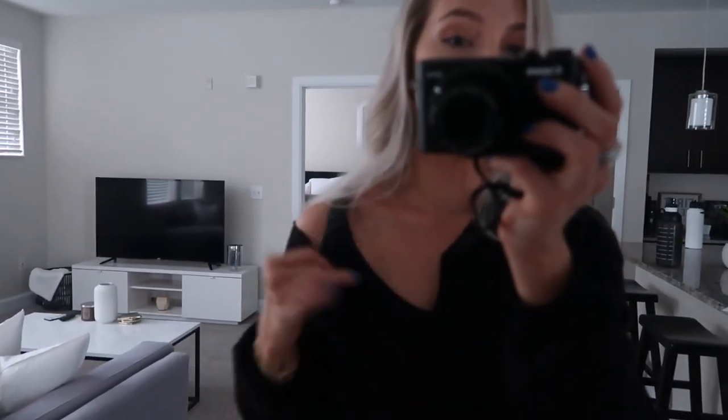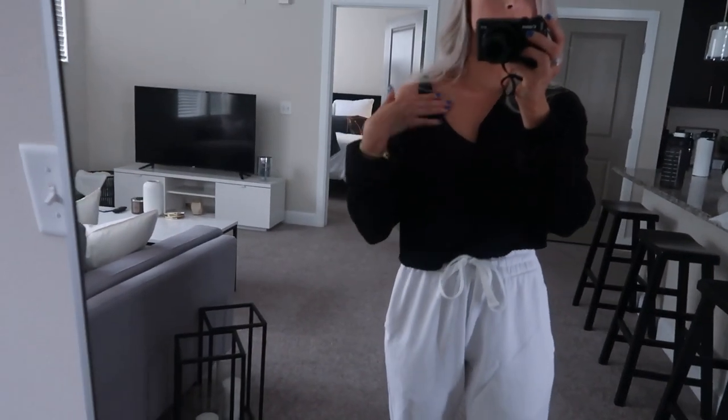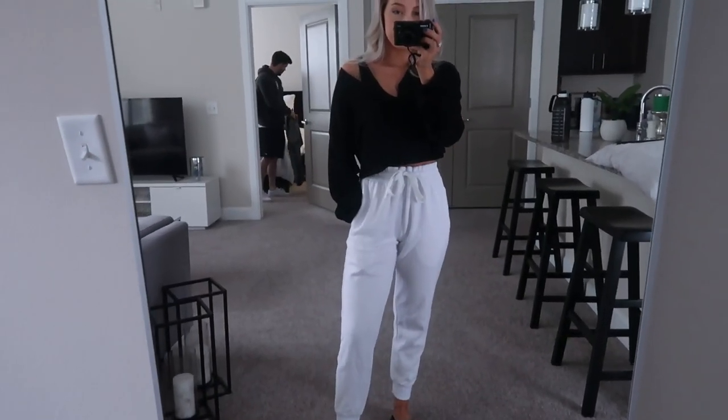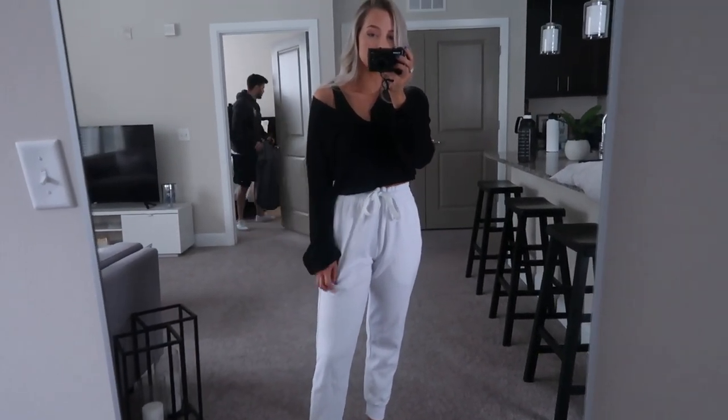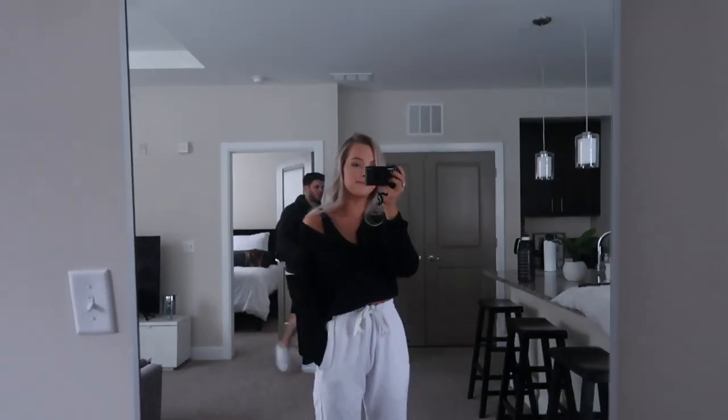This is what I'm wearing for our road trip. This is from Shein. This is Airy. It's like a little bra top. Sometimes I wear it as a top, a lot of the time I wear it as a bra. These sweatpants are Amazon and they're men's sweatpants. I have them linked in my Amazon shop. Then just slides. Christian had to run back upstairs.